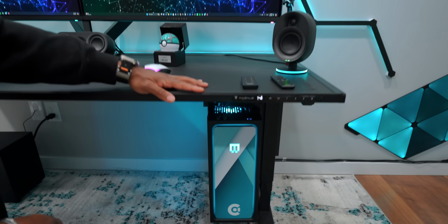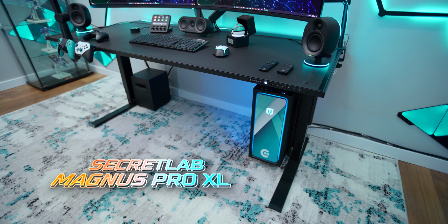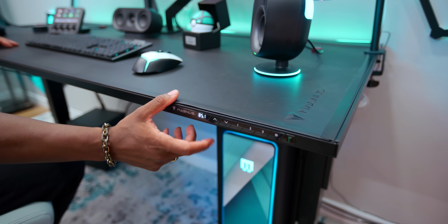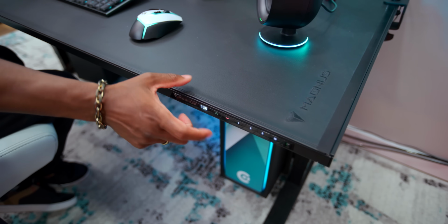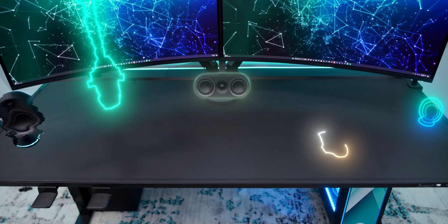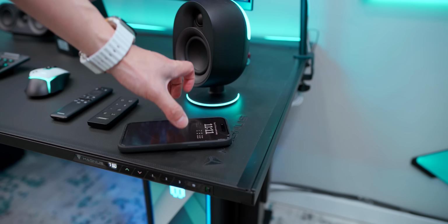Looks awesome. Now, this PC is attached to our desk, which is adjustable. This is the Secret Lab Magnus XL. So as you can see, it goes up and down. But this desk is absolutely mind-blowing. Not only do you get a ton of space and real estate to have all of the things that you would need, but it's also magnetic, which is a weird thing for a desk to be, but it works.